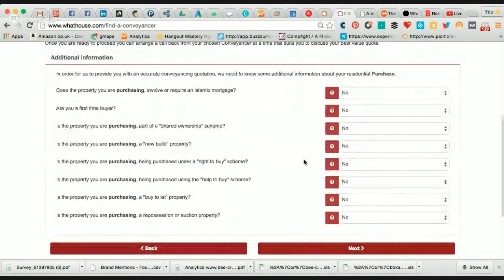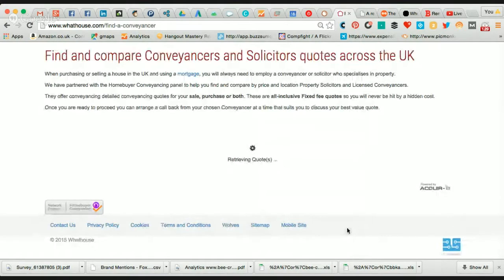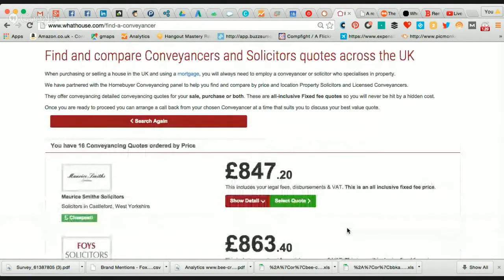So you get through and you get the whole list of various different things for people to fill in, and what I like is you've got all of these different schemes, so the Help to Buy scheme, buy to let or purchase, repossession, auction. So you've got a whole raft of different criteria that people can use in here. I'm just going to go quickly through it all. What I quite like about this is, if I'm right, I haven't had to enter any details whatsoever yet, have I?